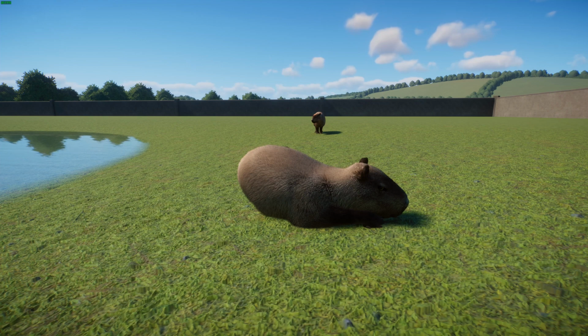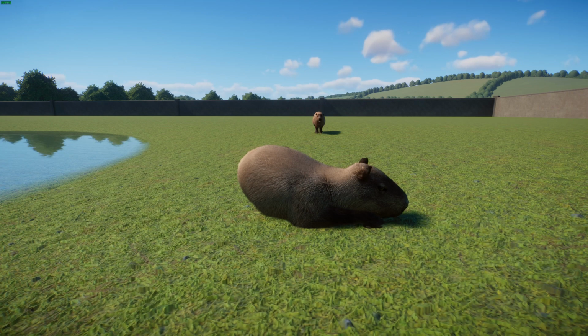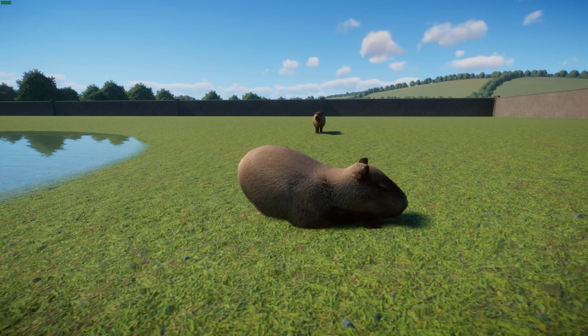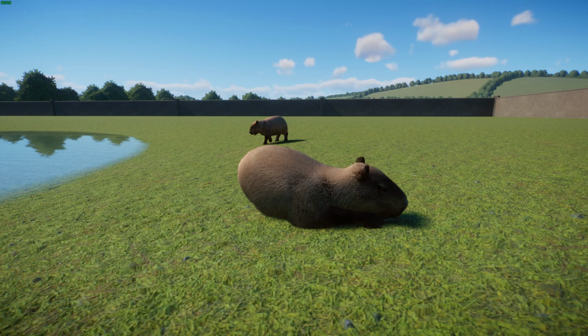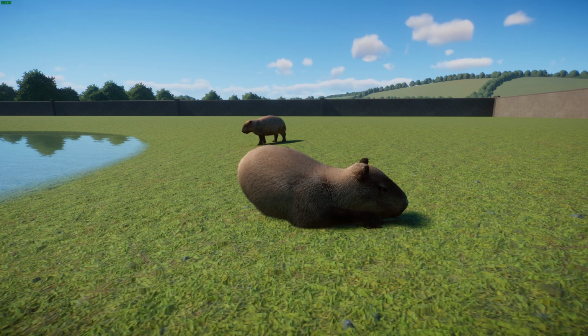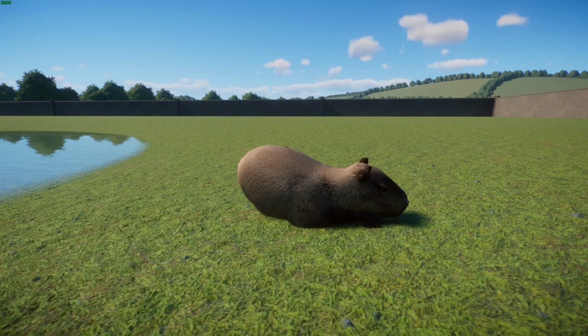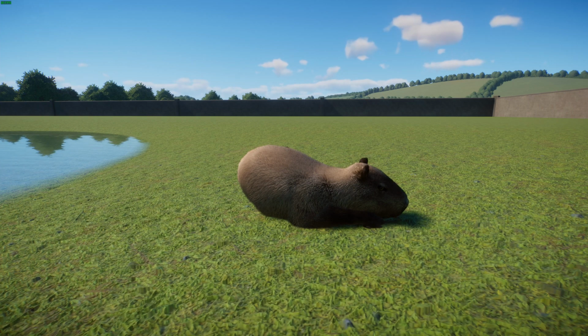So these guys are obviously very big with their barrel shapes. They can get up to about 134 to 160 centimeters in length and stand 50 to 62 centimeters tall at the withers, or at the shoulders, and typically weigh between 35 and 66 kilograms, with females being slightly heavier than males. A world record holding female was 91 kilos. So they're quite big. They're semi-aquatic and found pretty much all over South America except Chile, where they live in dense forests, savannas, marshes, and the whole lot.